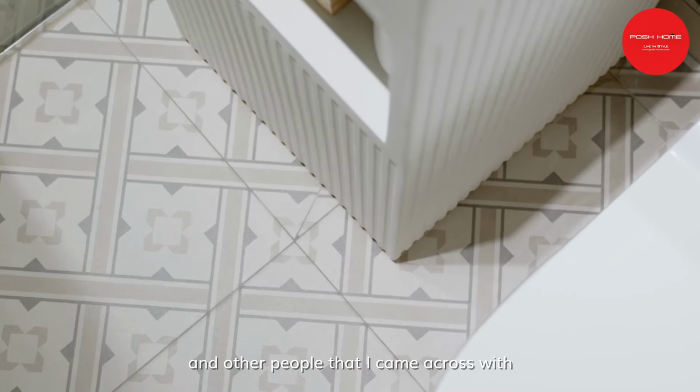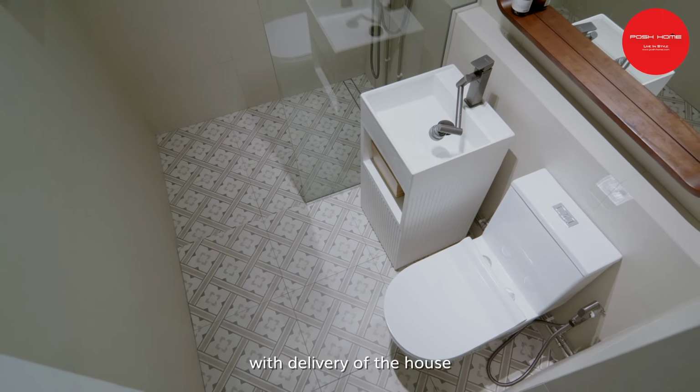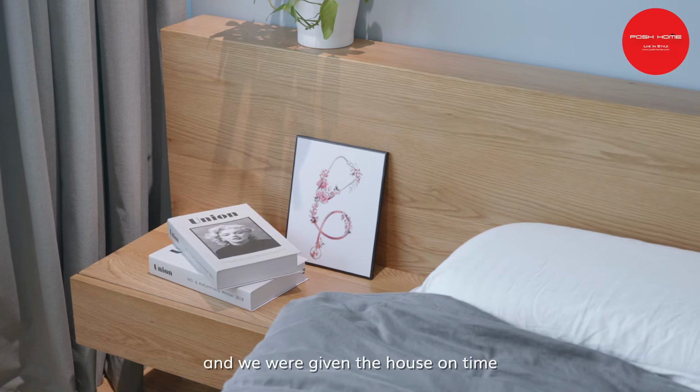Compared to my friends and other people that I come across, they have difficulty with delivery of the house. I'm very grateful that our house didn't face any delay and we were given the house on time.